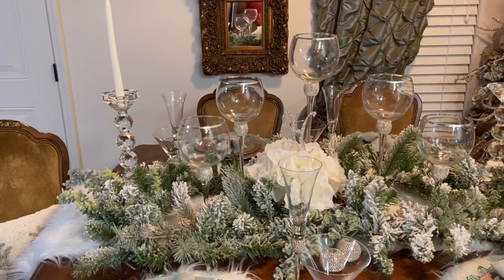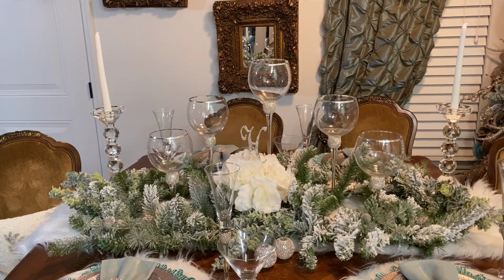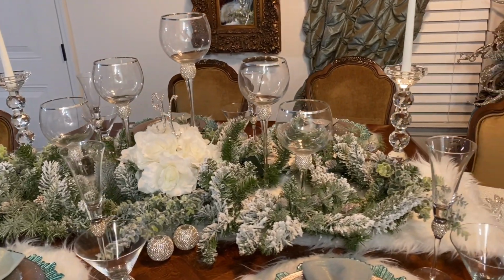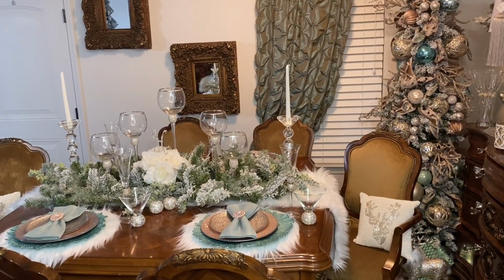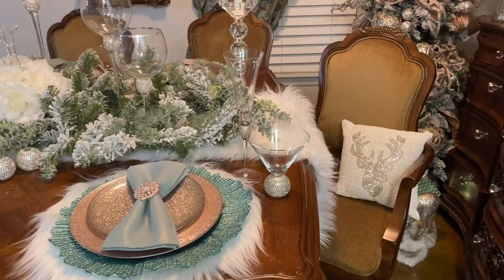I absolutely love it. I layered on the garland along with some frosted floral picks to just give me a beautiful, lush, wintry feel for this area. I went ahead and added the collection of candle votives and my DIY centerpiece to just create a very elegant vibe.